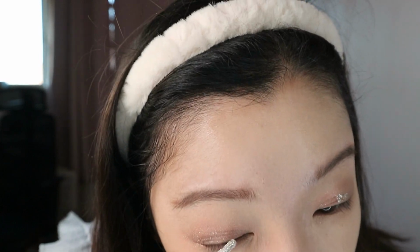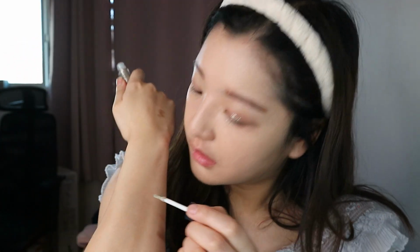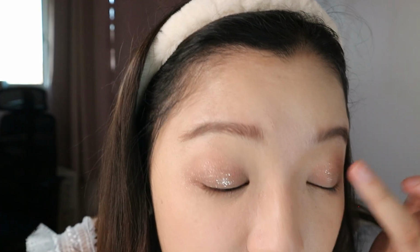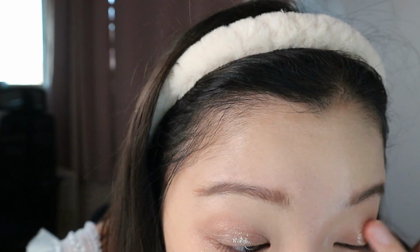Oh, super pigmented actually. Very liquidy. Oh, picks up a lot. I'm gonna do a swatch on the back side of my arm. Look at that. Look how well it goes on. Sometimes I find a lot of these liquid glitter eyeshadows are not liquid enough. They dry out really quickly and become very dry. So I like that this one is very liquidy and wet, and so it goes on really nicely.